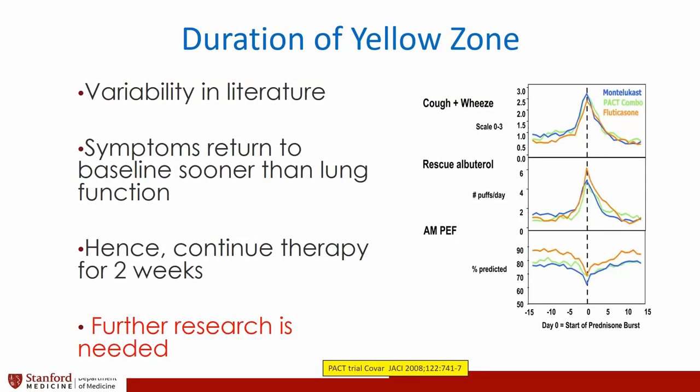So the next big question is, okay, I'm giving you an argument about when to start a yellow zone, but what about the duration of yellow zone? Again, I will refer you to another study called the PACT trial by Kovar, which was not a yellow zone study. It was actually to look at montelukast, fluticasone, and a combination of fluticasone and salmeterol, so it was not really related to a yellow zone study. But if you look at the chronobiology, again, you're seeing a similar pattern.